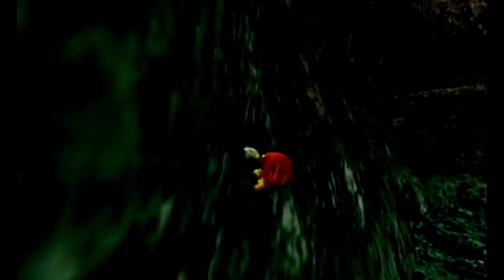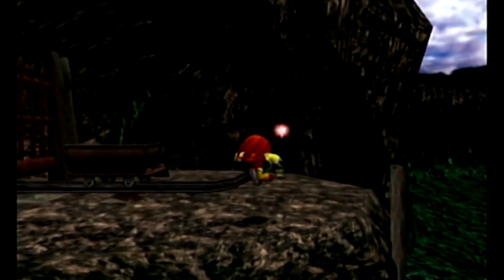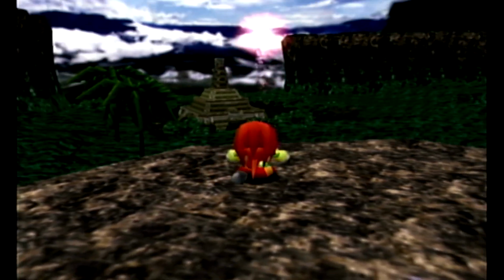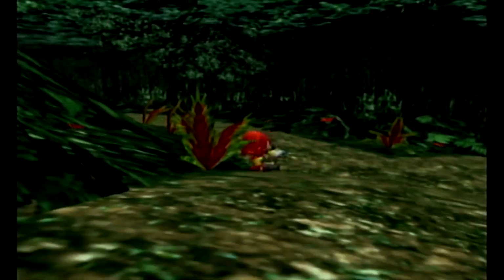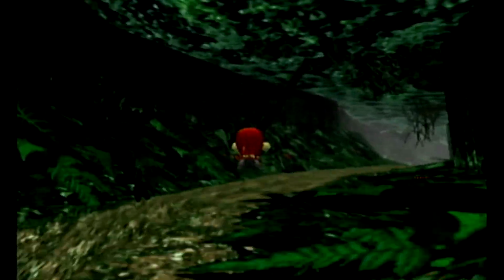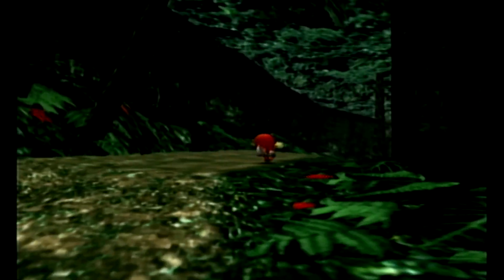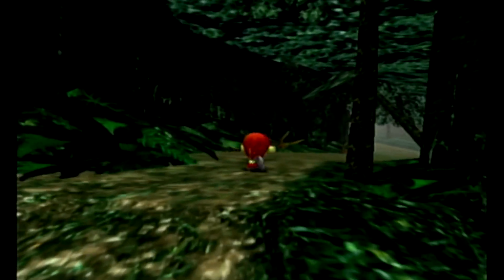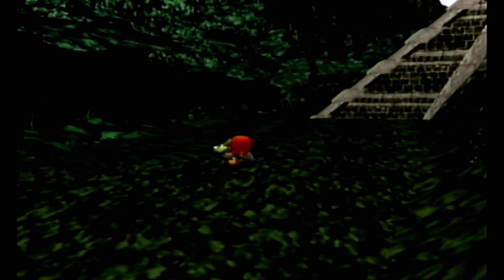I'm just gonna fly down here. Gonna fly back over to this area where we gotta get this piece, and then we gotta take it back over to the temple. Hopefully I don't get lost, because I get lost here sometimes. Okay, where is the area that I'm... Okay, here we go. So we gotta go to the Mayan temple over here.